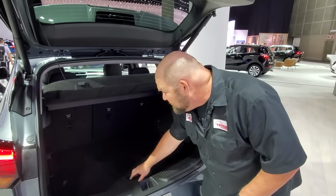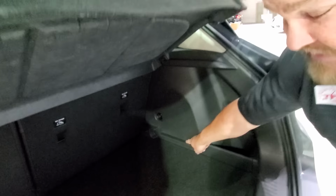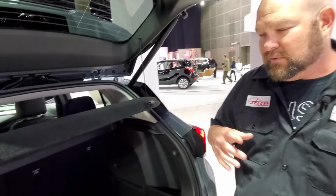Now, the cargo area is built to go to 2 different levels. So if you see this little line right here, are you able to see that, Steven? Yeah, oh yeah. This shelf can lift up, and then it will allow a perfectly flat interior when you fold everything down.